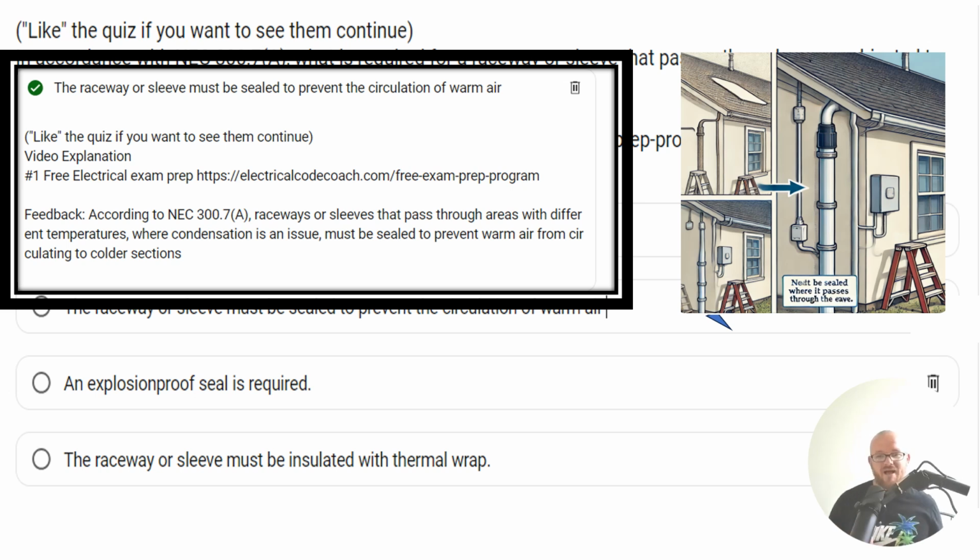Not only do we want to draft stop and prevent air from going through in the event of some type of fire, we don't want it to act like a chimney, but we also want to seal it off to prevent that air so it doesn't create the difference in temperatures and start creating condensation inside of that conduit and start acting like a drawing mechanism. I've talked about it extensively in another video. This is not to be confused with 300.5(G) that requires seal-offs for underground conduits. This is any conduit really in any location.